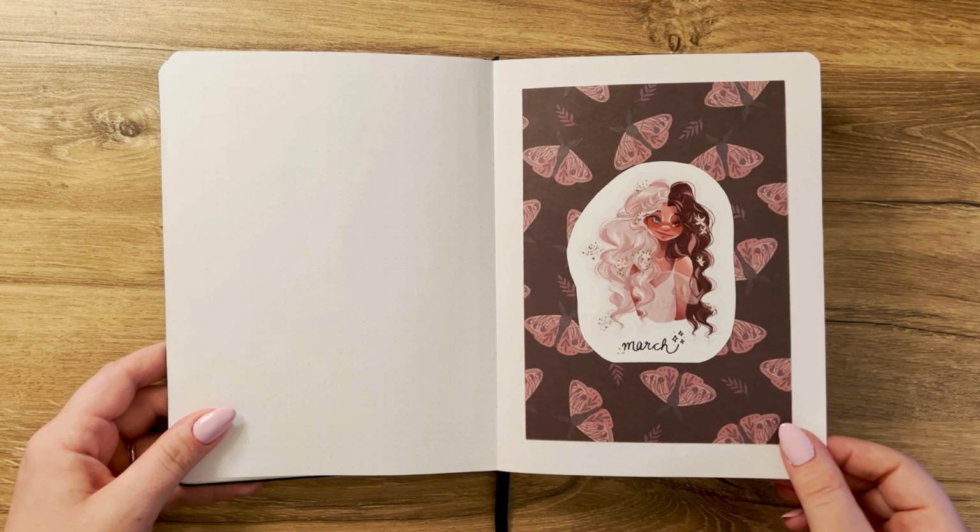And the stickers for my monthly pages I got all off of Redbubble. I will have some of those shops linked down below.